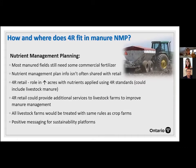Most fields with a nutrient management plan, assuming that they're not extremely high in soil fertility level, are still going to need some commercial fertilizer. If we apply manure for phosphorus to a corn crop, we aren't going to have enough nitrogen, so there will still be some commercial nitrogen required.